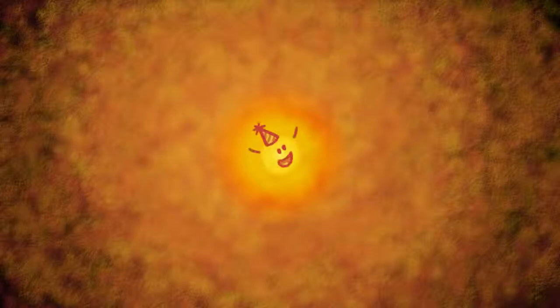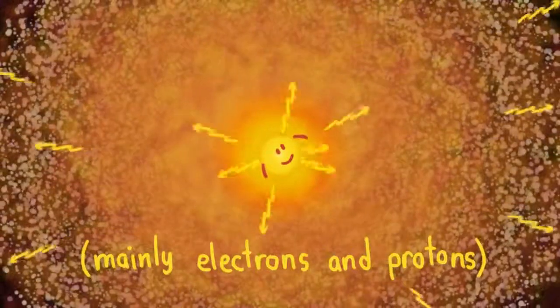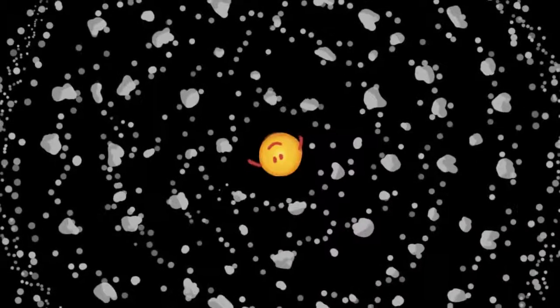Our solar system formed from the collapse of a large cloud of dust and gas. The dense blob of gas at the center ignited to form the sun, which, as a young, unstable star, unleashed a fierce solar wind. Over time, this stream of charged particles pushed the remaining gas cloud farther and farther out, leaving only solid particles behind to clump together into rocks, planetesimals, and finally, the rocky planets of the inner solar system that we know today.